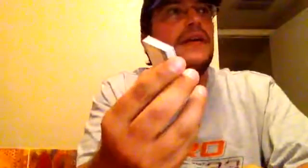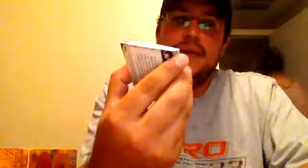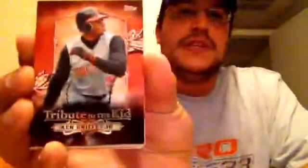And this is one that we're going to see quite a few cards of. I really don't like these. Sorry. We got the Tribute to the Kid. So this is an insert set that we're going to see quite a bit here. That's him showing on the Reds. We'll see him on the Mariners. We'll even see him on the White Sox. We got the foil card Philadelphia Phillies team card.